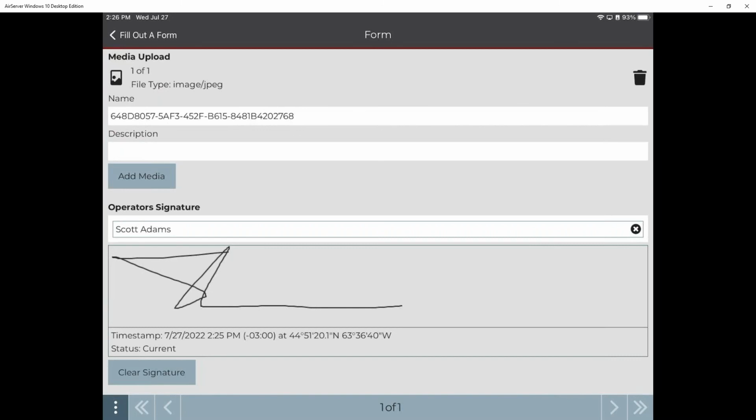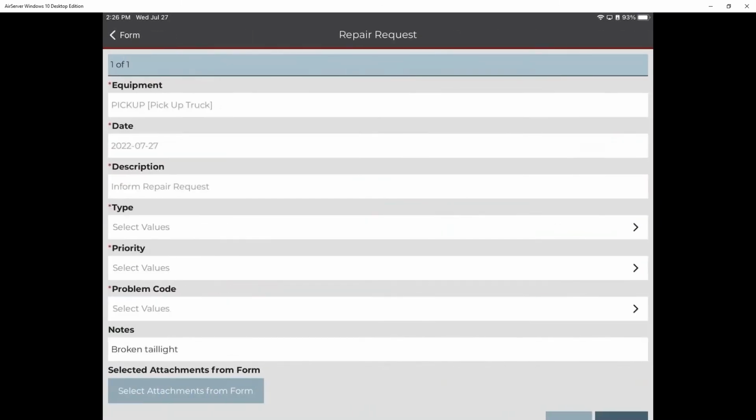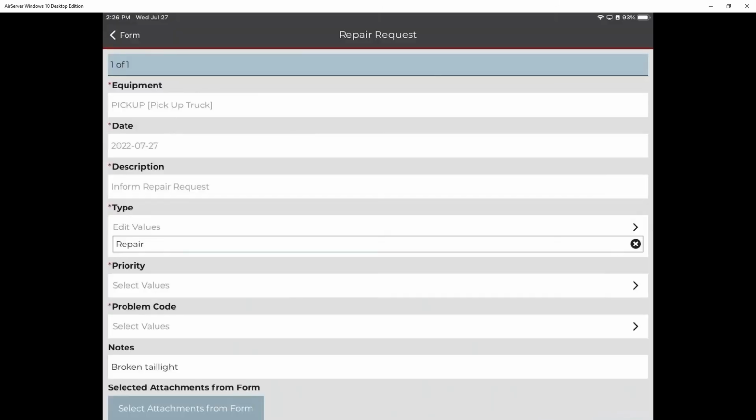But also, leveraging the fact that we have built the connection point between the two elements, we can go through the process of actually creating a repair request directly from this inspection as well. So if we're not using Track in the field, leveraging Inform and the fact that we have maintained being used within our shop, whenever I go to complete this form, that functionality will automatically bring me to a repair request. At this point, I just go through and fill in the various pieces of information like the type associated with the request.